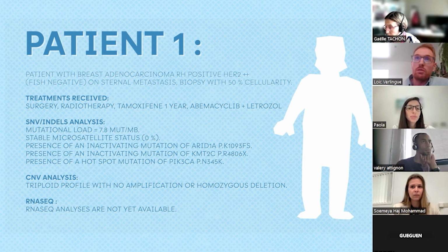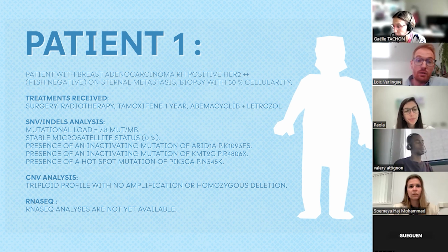So the molecular mutational load is 7.8. Our usual cutoff is at least 10, or it depends on the tumor types. I think one of the most interesting results is a mutation in PIK3CA, which is a frequently mutated gene in breast cancer and many other cancers. CNV didn't provide very interesting diagnostic alterations, and RNA-seq was not done yet.